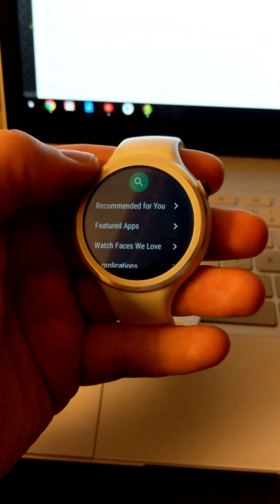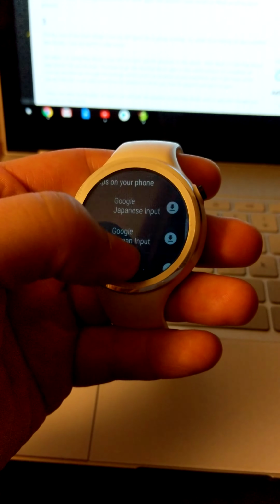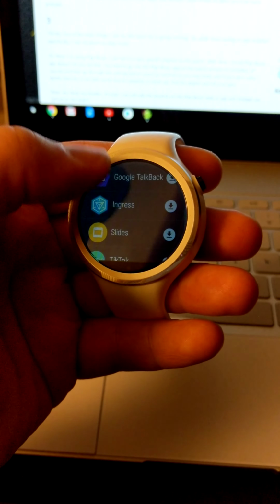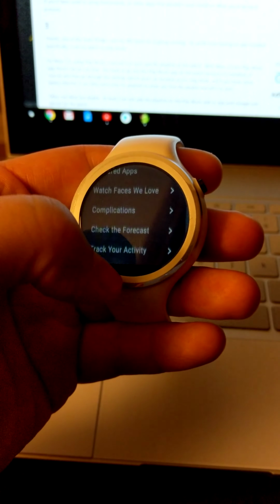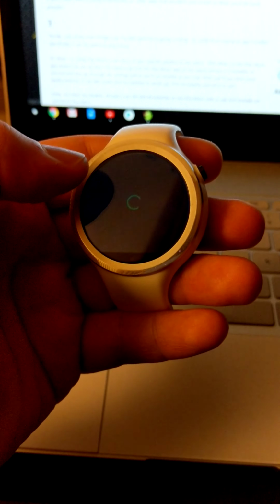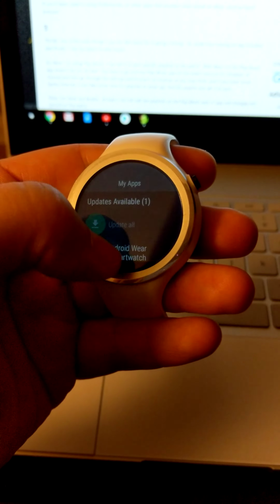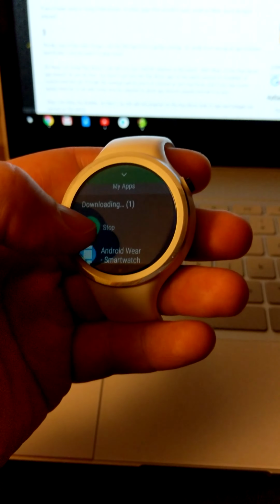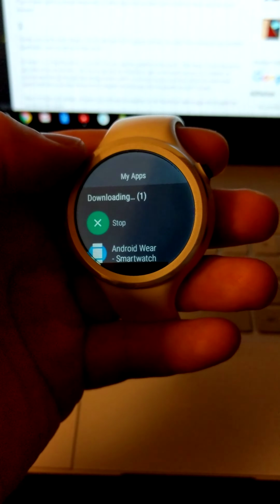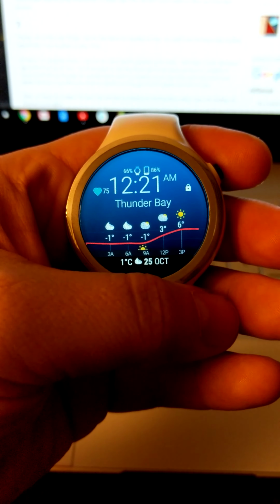But here we go. We got your apps, and one of the things you don't realize is that there are apps on your phone that you don't have on the watch. You have to go through and say, well, do I want these ones or not? The other thing to do is to get app updates. You have to slide down from the top, go to your apps, and then you can choose to update all. There we go. So some of the apps that you may have been used to using on Android Wear, you might have to separately download and install them here. So kind of a pain. Again, not a big major deal breaker.